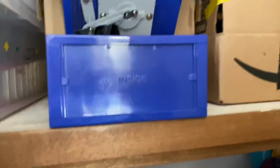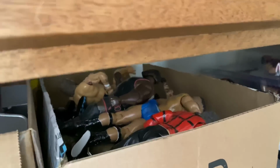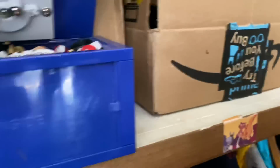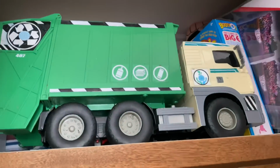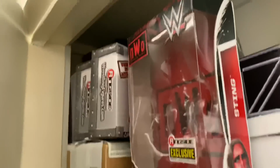And then we have some boxes full of tables, chairs, some old figures in there, some retros back there, still in the box. Got the old WWE logo thing, the 3D thing, which was really, really cool. Wish they still used that. We got the dumpster truck, the Bootios box for the figures, a bunch of random stuff down here, some old boxes and whatnot, and a bunch of accessories in that box.